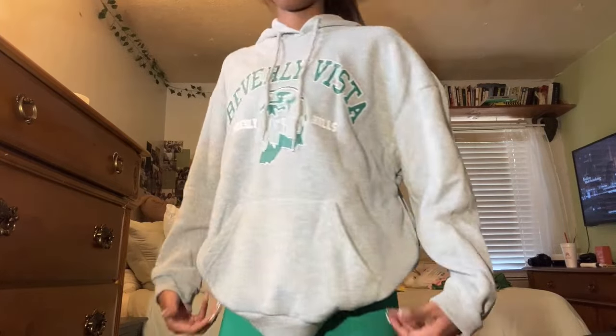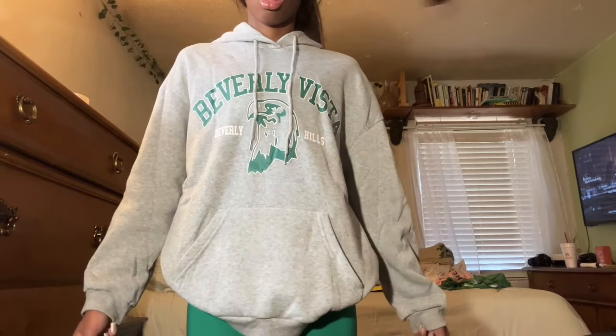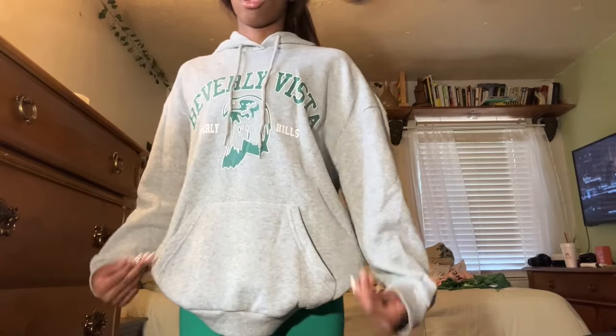But the shorts are a spandex material, and you probably just wanna wear some seamless underwear with that, because the lines are probably gonna show in the shorts. But other than that, it's perfectly fine, like 10 out of 10. Actually, not 10 out of 10. I'm gonna start rating so high. 7 out of 10, above average, but not amazing.